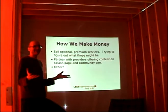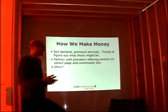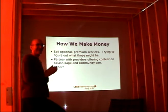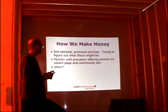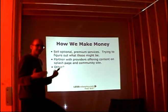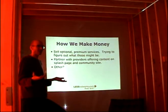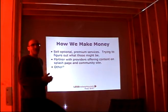So how do we make money? We give everything away. We don't require that you authenticate with us. How do we make money? Well, we don't at the moment. But we're researching the possibilities. And the obvious one is we have this database of registered users. And there might be an optional higher level service that we could provide at some point or partner with somebody and offer for a price.